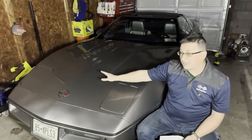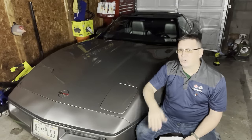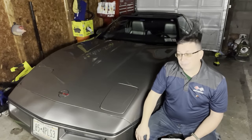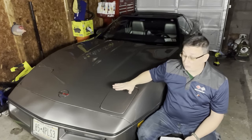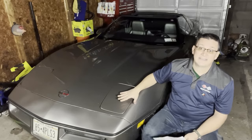If you have a C4 Corvette, you may never have to do that job. This is the first time. But if you have to do it, don't fret. Figure out which year you got. If it's an early car, I can tell you they're easier. I have watched a video on the later cars and they seem a little more complicated, but still very doable. It's not a problem. These fixtures, I think they're super cool. One of the most unique features of the car is these headlights.